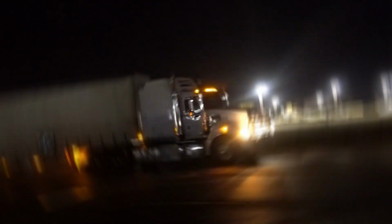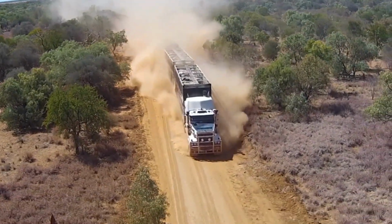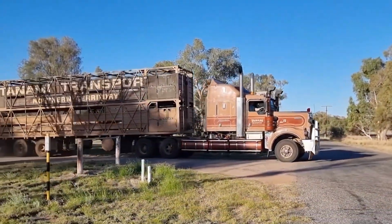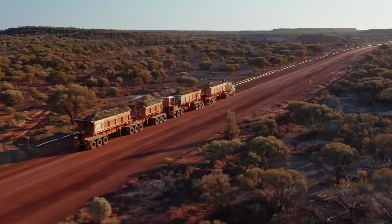But what about safety? Australia's roads are specially designed to accommodate these giants, with wide lanes, extended turning radii, and reinforced bridges. Drivers also undergo rigorous training to ensure they can handle these mammoth vehicles safely.